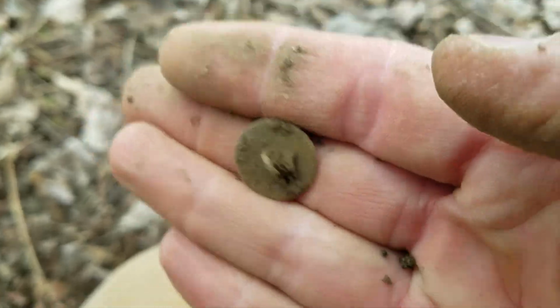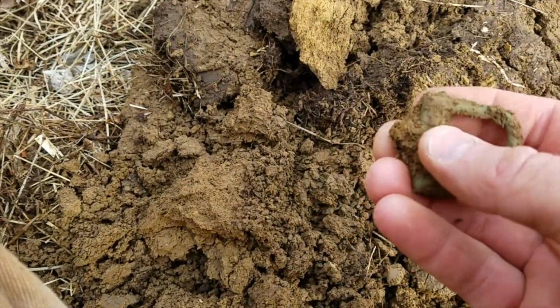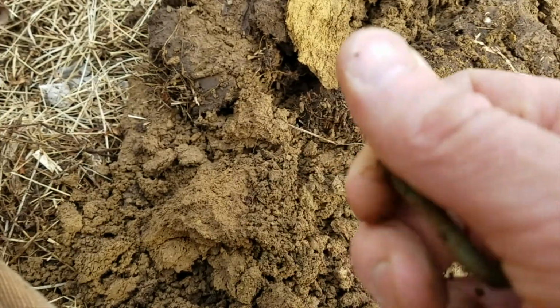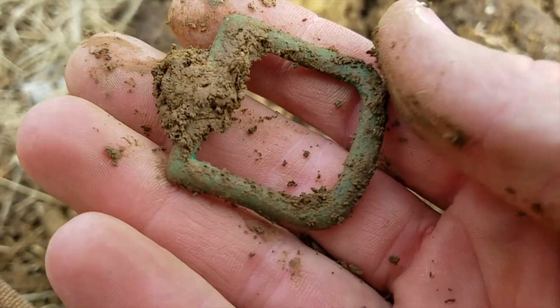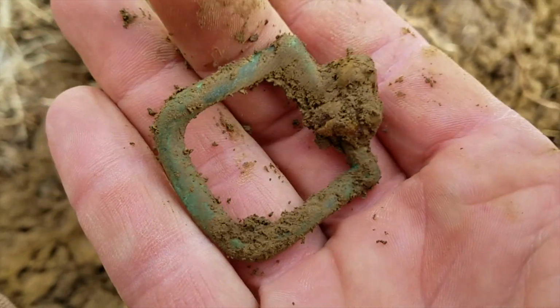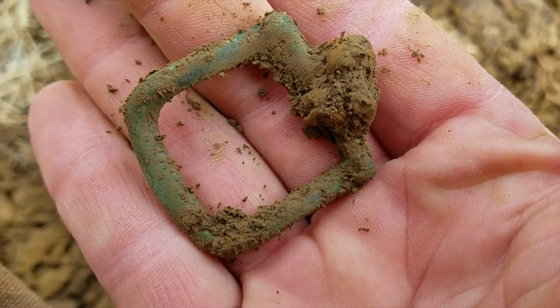Alright, happy with that. Buckles seem to be the artifact of the day, so here's another one. And there you go, it's a killer signal. Sounds like a coin all day long, and then a buckle pops out of the ground. But at least it's not a pull tab.